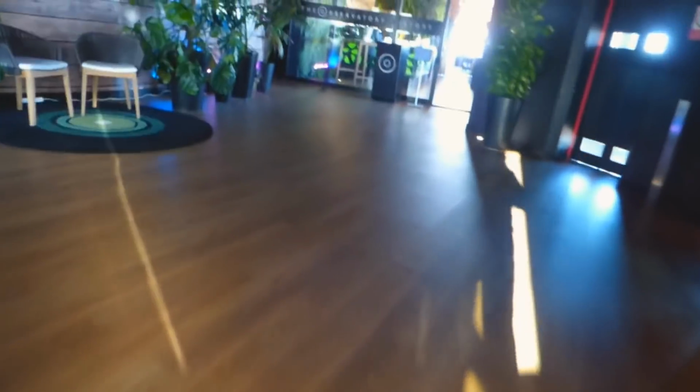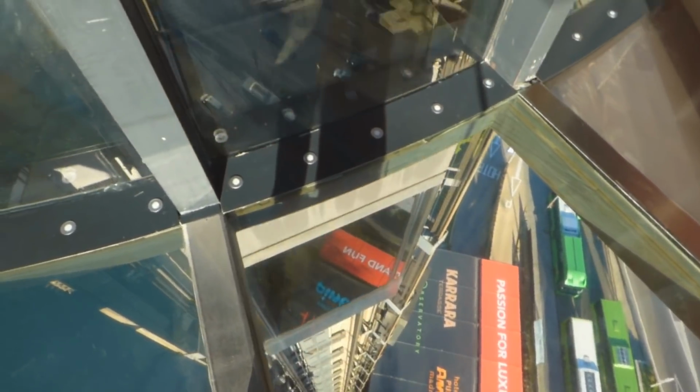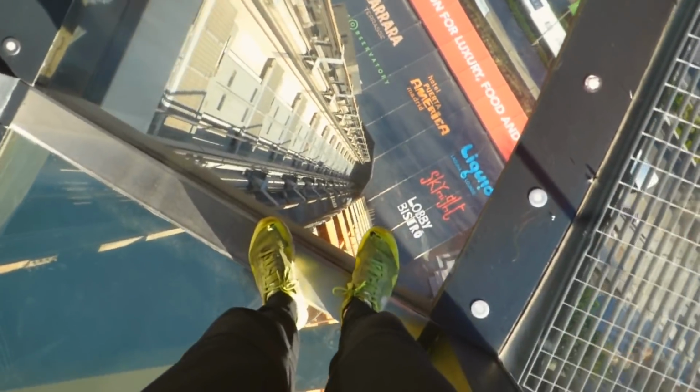This is weird. So we've got these holes in the doors. And on the top floor of this hotel, there's this crazy glass floor area going round where the lifts are. This is absolutely crazy and so awesome.